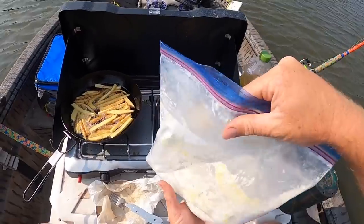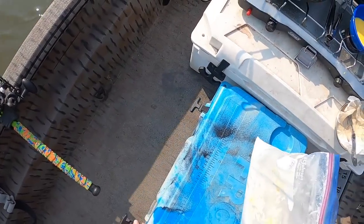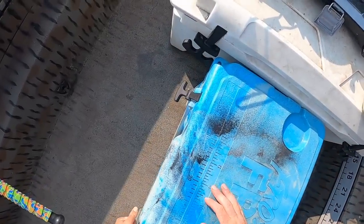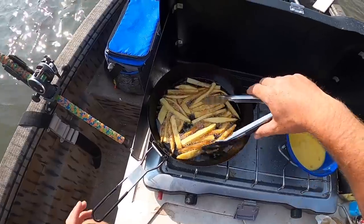Easy. And then we're actually gonna turn right around, and I'm gonna open my cooler back up. We're gonna keep that in the cooler, sitting and soaking in that flour, just so a lot of good batter can get all mixed up over that.